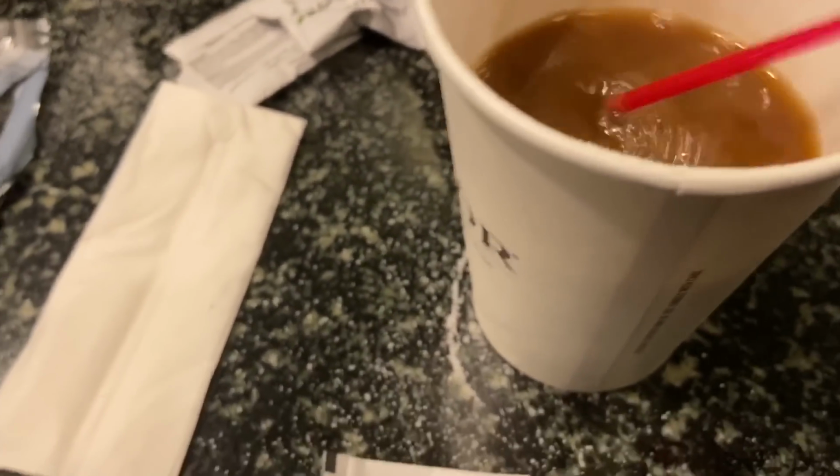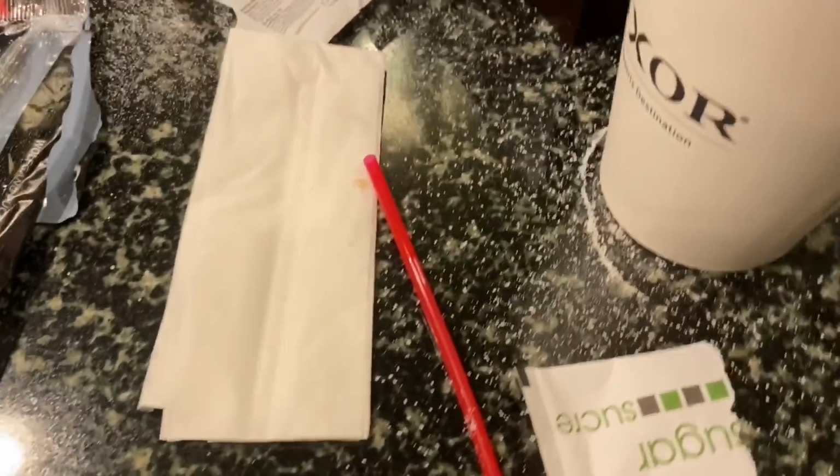Is that too much sugar? Do I need more creamer? I got sugar. I still see, I didn't even put all the sugar. It's still right there. Or maybe that's the creamer. I don't know. Let's try it. All right, final tasting. Luxor in-room coffee with cream and sugar.